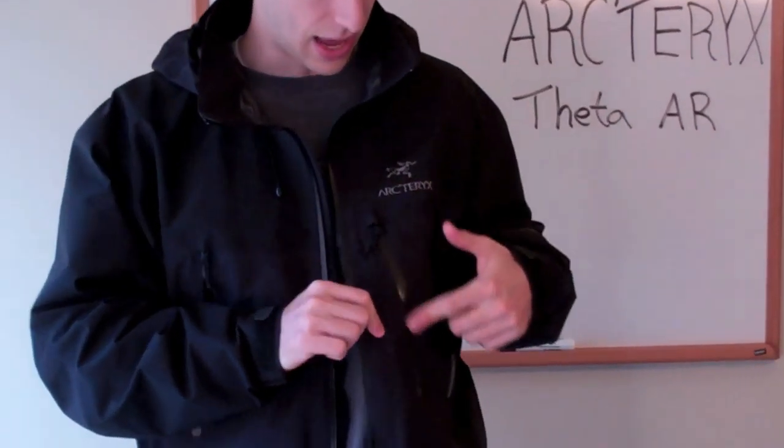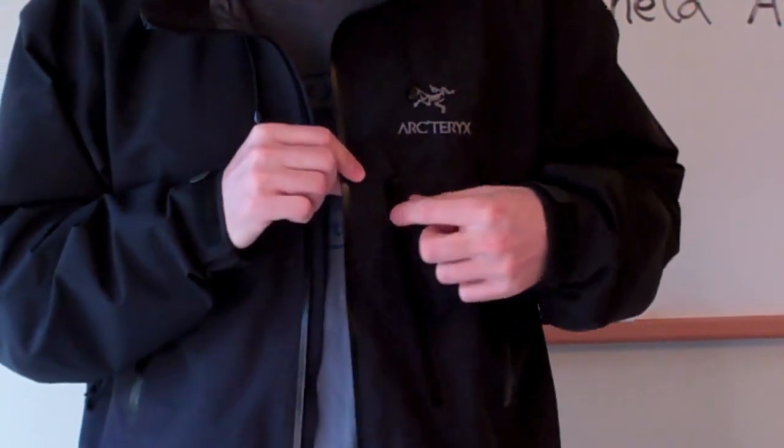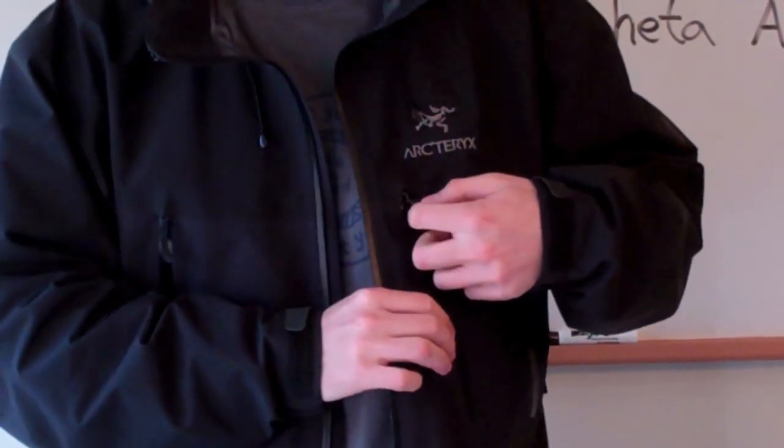And that goes for all the pockets as well. All the pockets are sealed. Hopefully you can see that in the video. It has kind of a shimmer, like a shine to it. These pockets also are sealed and they easily zip up and down. There's no issue at all there.